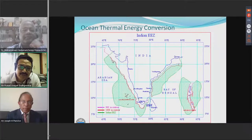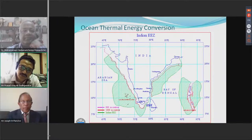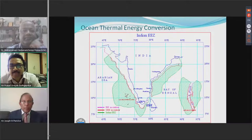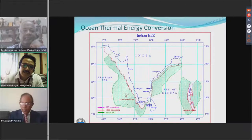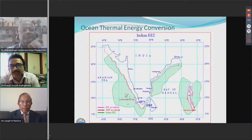Here you can see the 1000 meter contour, the red dotted line, which is significantly away from the main shoreline, but still within the EEZ there is a huge area where the water depth is more than 1000 meters. Incidentally, there is something stabilizing the oceans because of their huge mass: wherever you go at 1000 meter depth, especially in tropical areas, you are bound to get much lower temperature. So if the surface temperature remains at 28 or more, and the deep sea temperature remains at something like 6, 7, or 8 degrees Celsius, we have a temperature difference of 20 degrees Celsius, which is said to be sufficient for a viable OTEC plant.